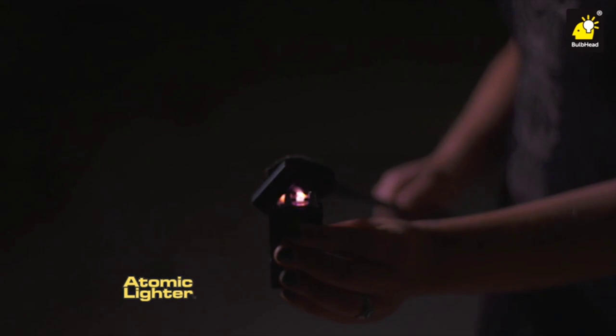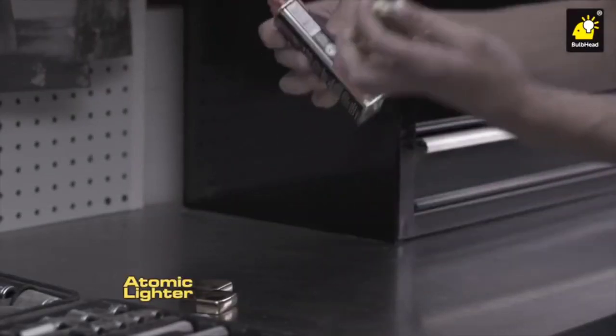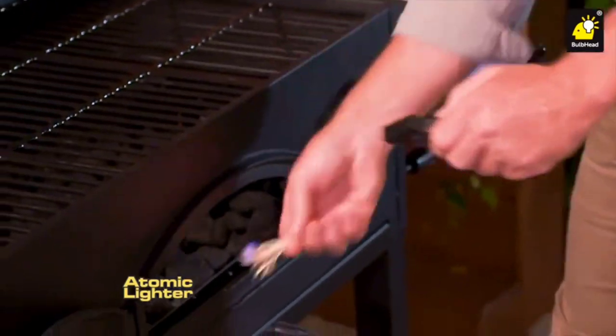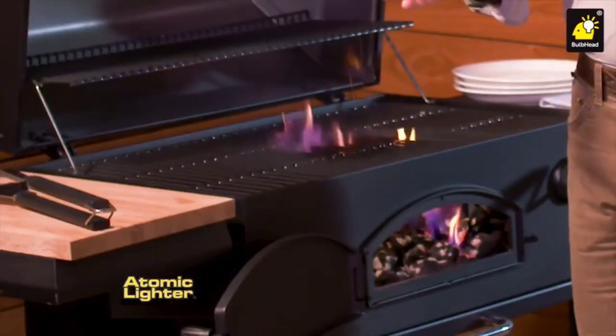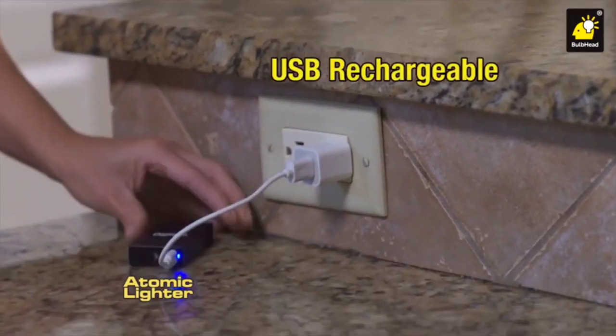Just watch how quickly this incredible new plasma technology creates fire without gas or butane. Just press the button and it lights the first time, every time. You get over 100 lights on a single charge, and it's rechargeable by USB, so it's always good to go.